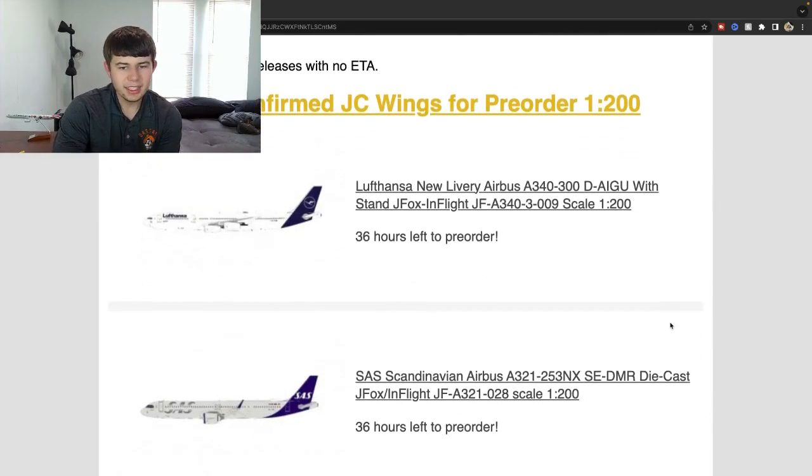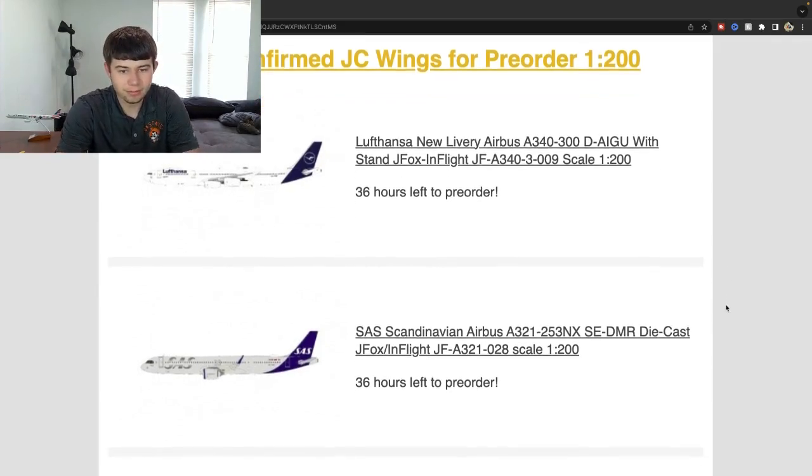Very nice. SAS Scandinavian Airlines Airbus A321-253neo Sierra Echo Delta Mike Romeo. That is another fantastic looking airplane. I really like the livery on that one, and that looks really good. Definitely be sure to get that order in if you want a 1-200 SAS. Quite a unique plane. I think it looked really good. So nice effort right there for SAS.